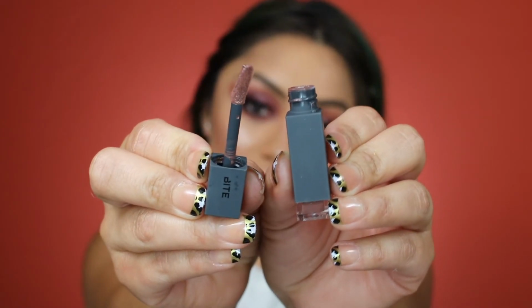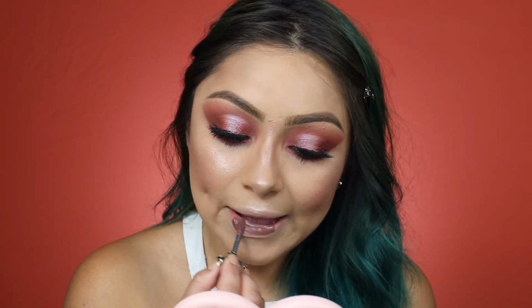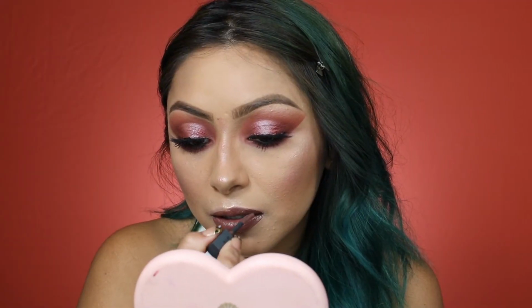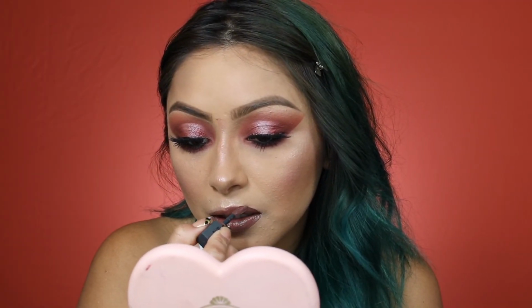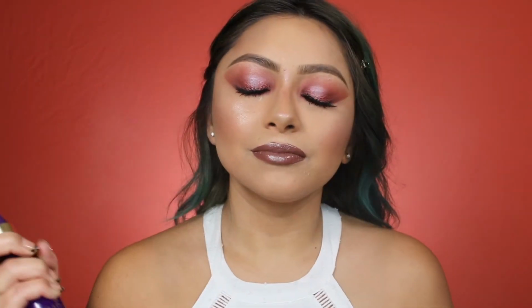I'm going to be using this Bite liquid lipstick, and this is in the color Demi Glaze. Alright, and now I'm going to go ahead and just set the face. Alright guys, and that's how I apply my face makeup.